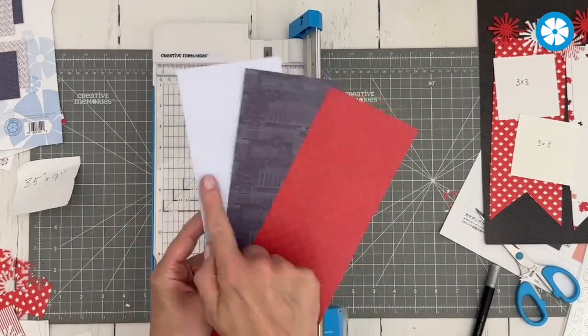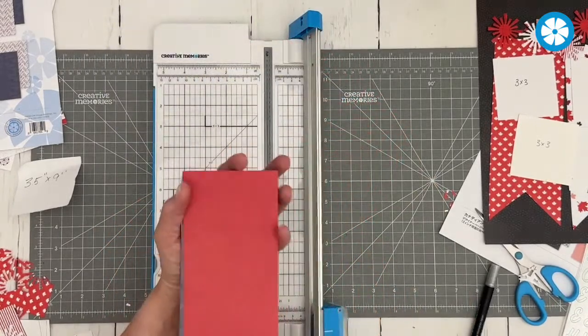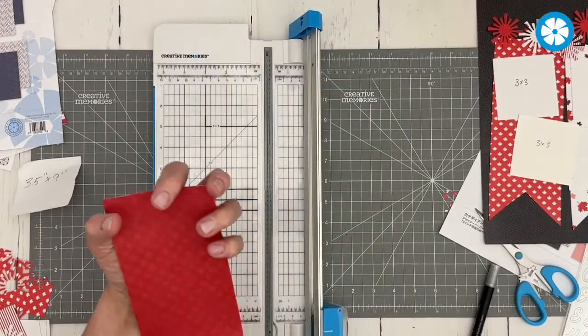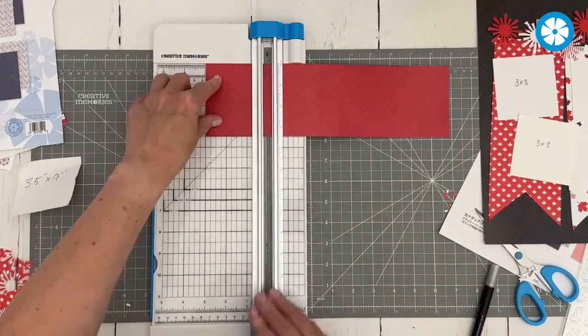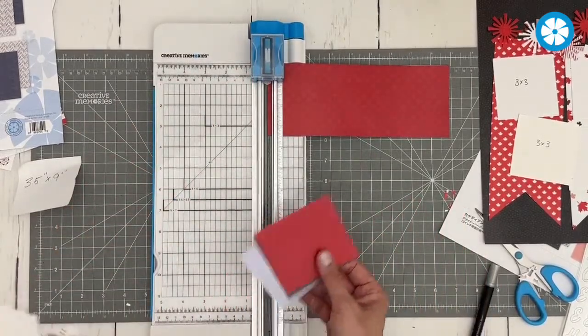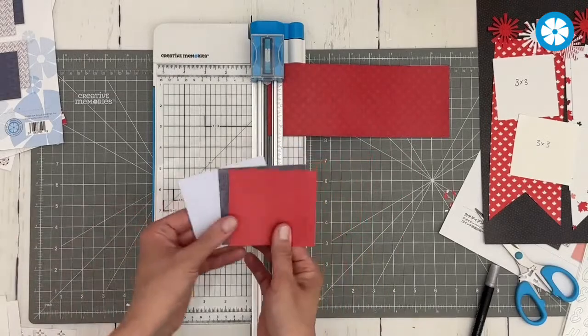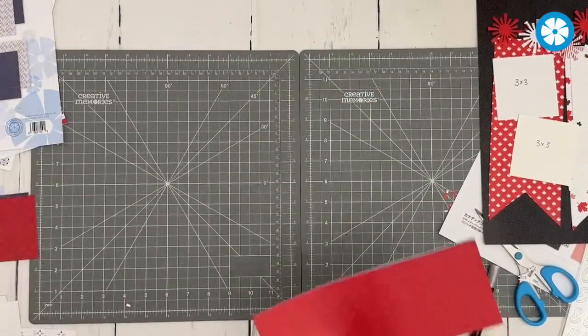Find 3.5 by 12-inch pieces in your scrap bin that work for your theme and your colors, and you can create this layout. And of course, you can create it for a double page layout as well. So again, keep these little extra ones off to the side. We're going to use those for our fireworks.